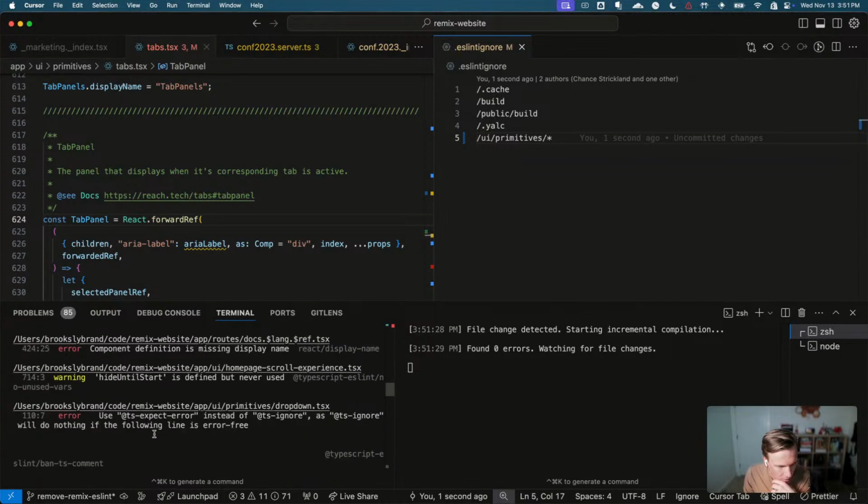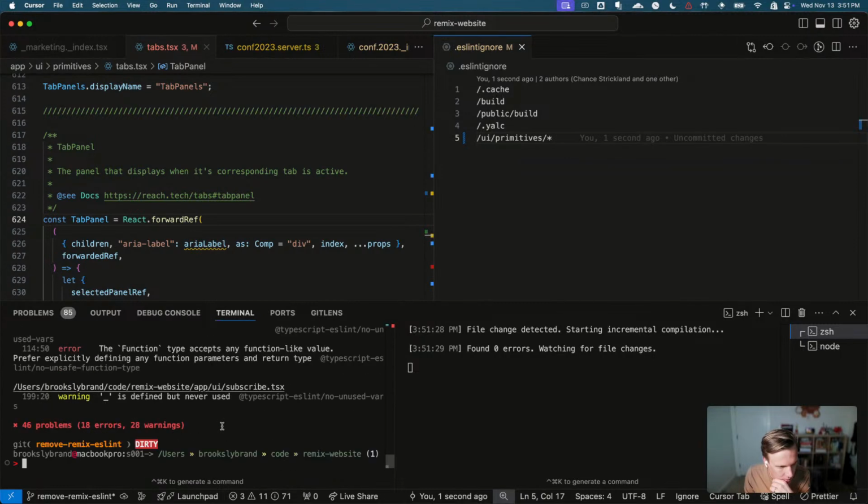Okay, awesome. Nope. I'm so frustrated. This is so dumb. What am I doing wrong? It's not this, is it? It's app/UI. One more time.